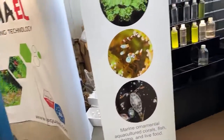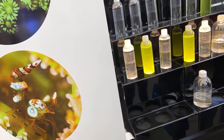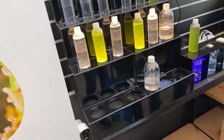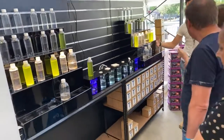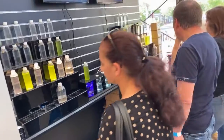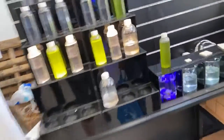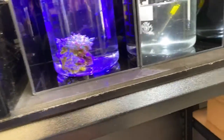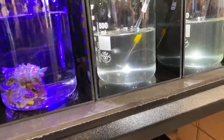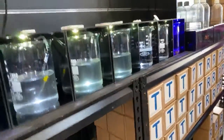We'll pop in over here and check out some of the live phytoplankton, some of the mysids, copepods, baby brine shrimp. Chris here is an absolute stalwart in the industry for breeding things like this. Not just foods, he also does some beautiful, we'll get in here and have a look. We've got a little anemone in there. We've got some shrimp here at different ages. We can see them coming through. Oh wow, he's got all sorts happening in here.